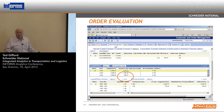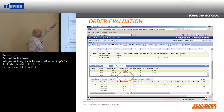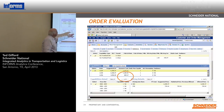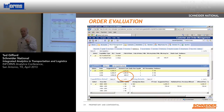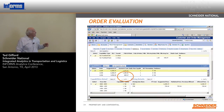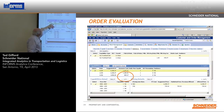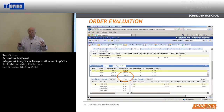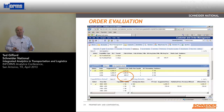And this is what it all boils down to. The user brings up a screen, enters the characteristics of the load, pushes a button, and it comes back with an estimate of what we call the dynamic contribution, which is what I expect my margin to be. This particular load, take it on the 4th, I think I'll clear 1277; take it on the 5th, 1285; take it on the 6th, all the way down to 804. Because based on other freight in the network, on the 6th I already think I'm going to have excess capacity in that market. So this is what the decision support, both the pricing component and the cost component, brings back to the user.